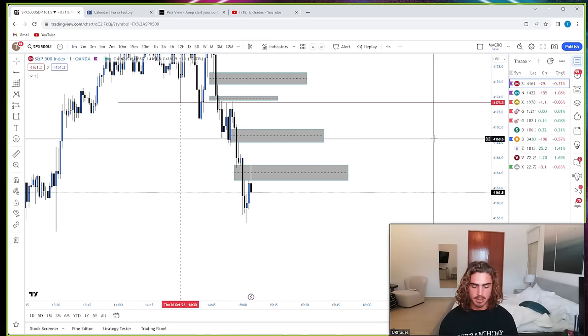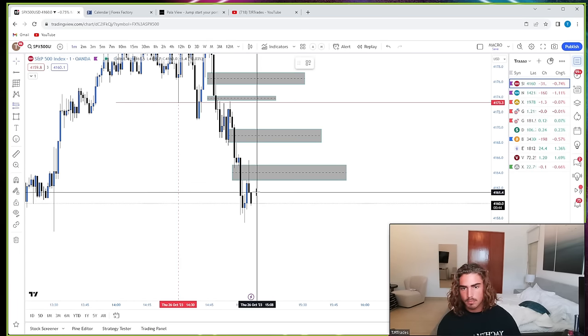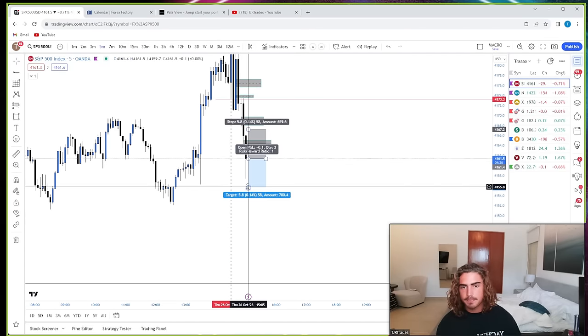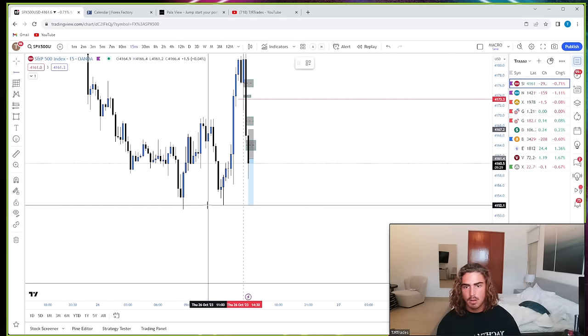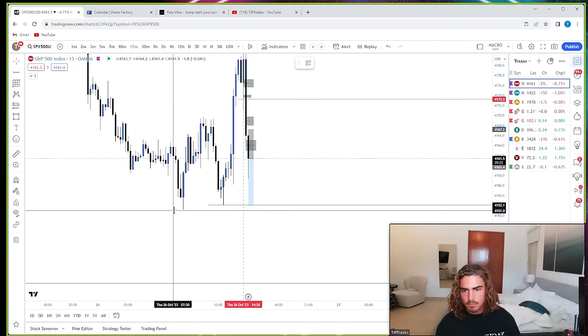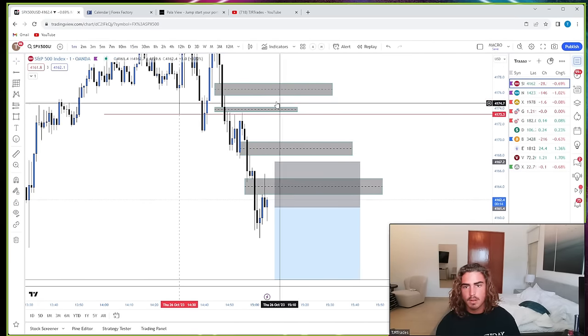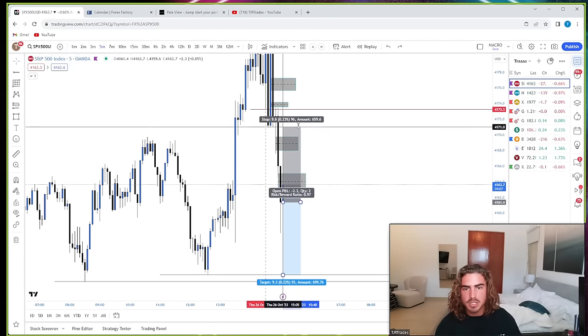Closes like that, I'm in it. Yeah, I'm in that. I just sold the S&P. I'm doing like low risk on this. Short this. Then in terms of stop, first take profit's going to be right here, these 15-minute lows. For a stop, I really would want to put it all the way up here.